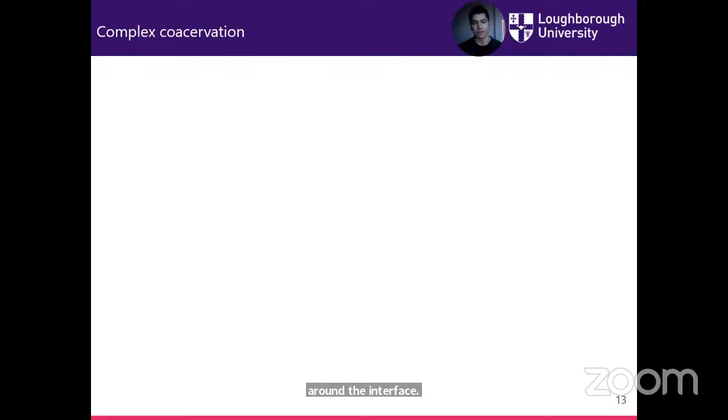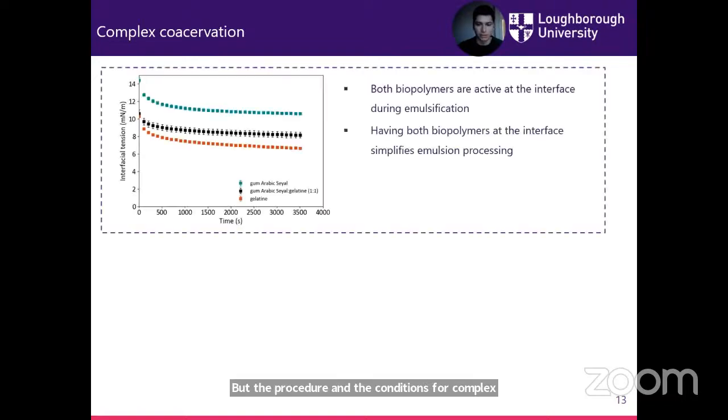For the procedure and the conditions for complex coacervation, we did a few tests at the start. I won't go into too much detail, but one of those was to measure the interfacial tension of the protein on its own, the polysaccharide on its own, and the mixture. We found that for the mixture, the interfacial tension sat somewhere in between, which makes sense. But this suggests that both biopolymers are interface active during emulsification. Having them both in, while being able to control the emulsion size and uniformity, simplifies the process. So we went for that.